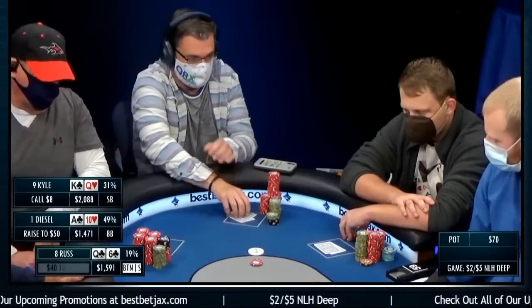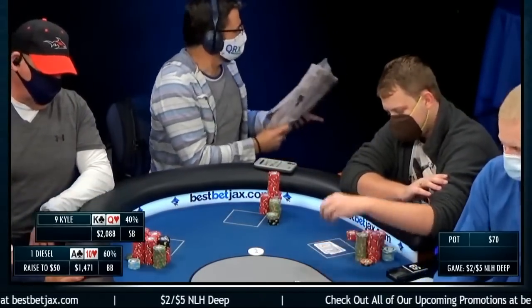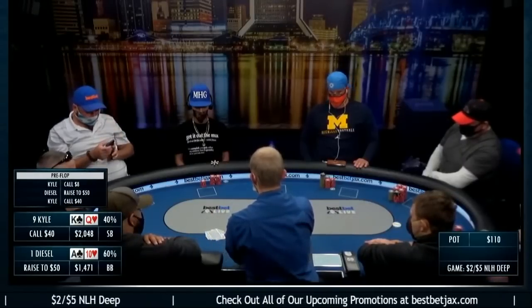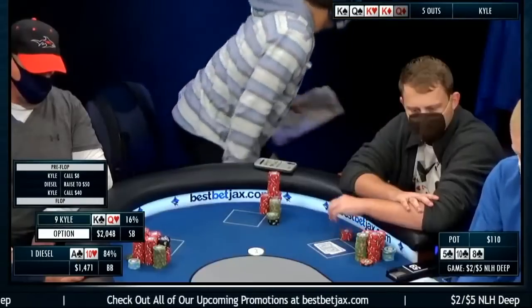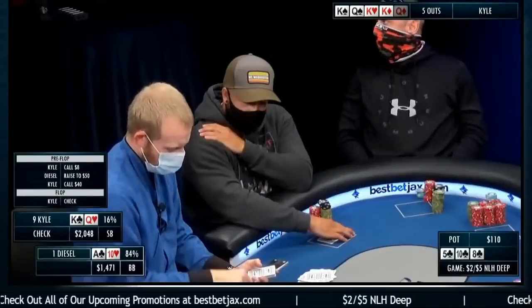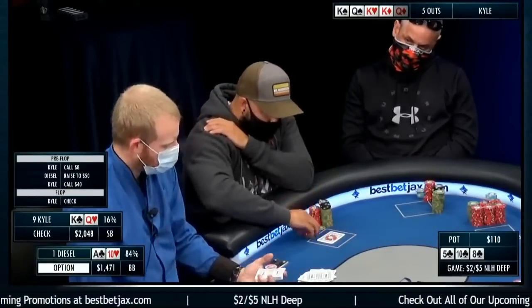I don't really like getting in the habit of limping and then just folding to a raise. I think it's too exploitable and too weak, so pretty much all the hands I'm going to limp, I'm going to at least call and see the flop. The flop is 10-8-5 all clubs. Having the king of clubs, I'm quite happy with this board. As I play out of position, I check to the preflop aggressor, who bets $65.